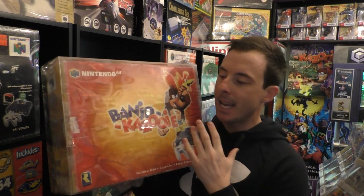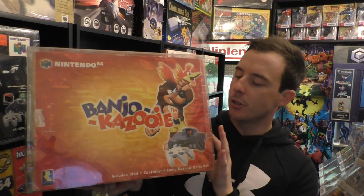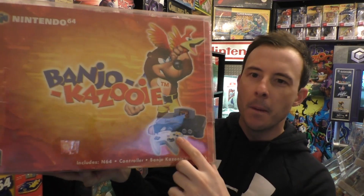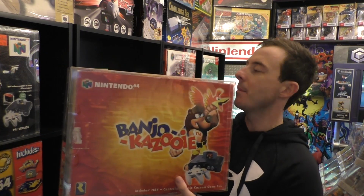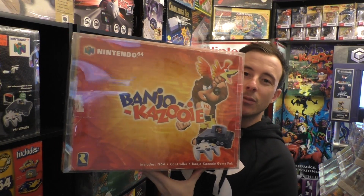It's basically a UK variant, I'm pretty sure. Beautiful box art of Banjo Kazooie. The console is just a standard grey console, so imagine if that was a Banjo Kazooie console with a Banjo Kazooie controller. That would have been amazing. Excuse the glare, it's in a protective case, look after this bad boy. But yep, coming in at number 5 is my Banjo Kazooie Nintendo 64 console.